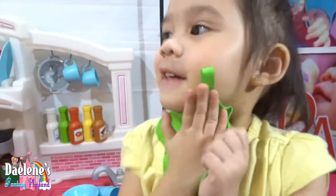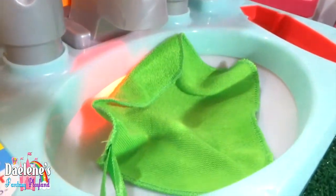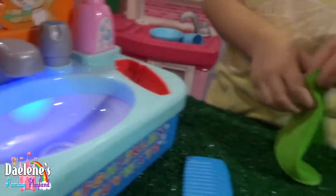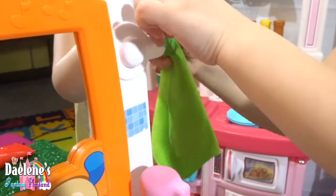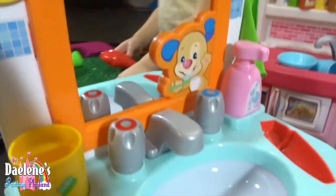Wow, nice, Daelene. Let's wash our hands. Oh, that's hot water, Daelene. It's red. Now it's the blue. It's cold water. Daelene's washing the towel all clean. We use the hook there to hang the towel after cleaning it. Nice.